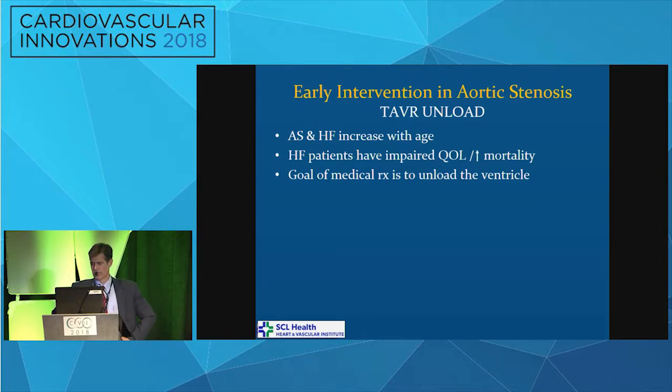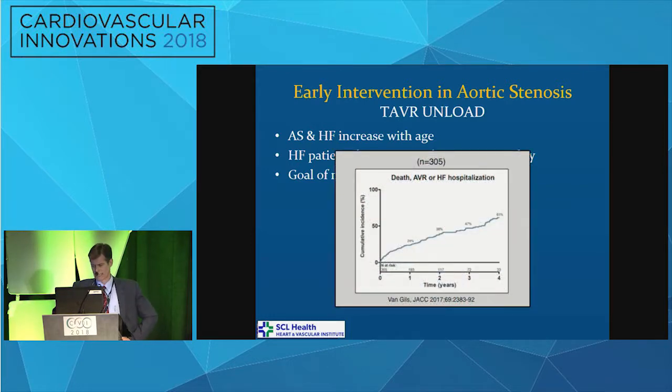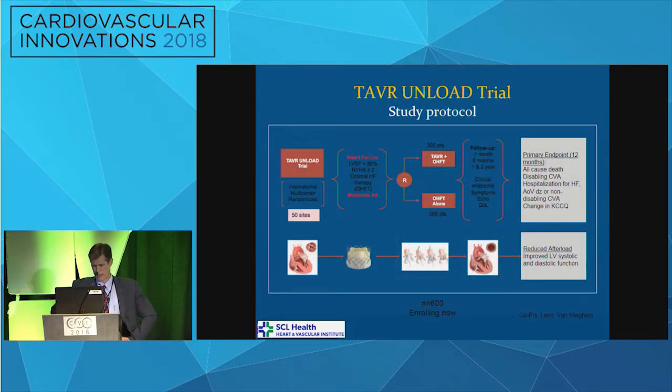We are also looking at earlier intervention in patients with moderate aortic stenosis and left ventricular dysfunction. These two issues, aortic stenosis and heart failure with LV dysfunction, commingle significantly in an elderly patient population, as you know. Clearly, heart failure patients have an impaired quality of life and increased mortality, and the goal of medical therapy is to unload the ventricle. The question is, can we mechanically unload the ventricle in these patients and achieve some beneficial effect? If you look retrospectively at patient populations, this is from four academic institutions, a retrospective study looking at death, AVR, and heart failure hospitalization. You can see, I don't know if you actually can see that very well, but at 4 years, the primary endpoint was 60%. So this is a patient population that has a relatively poor prognosis, and we hope that by intervening early, we may be able to improve their prognosis.